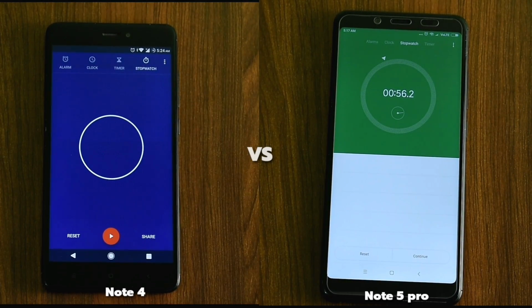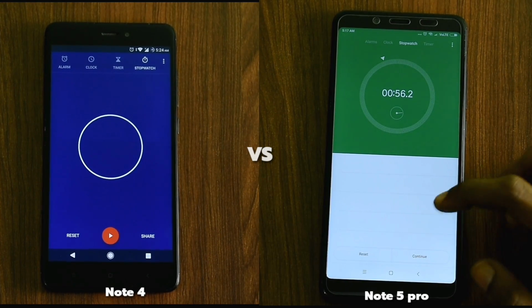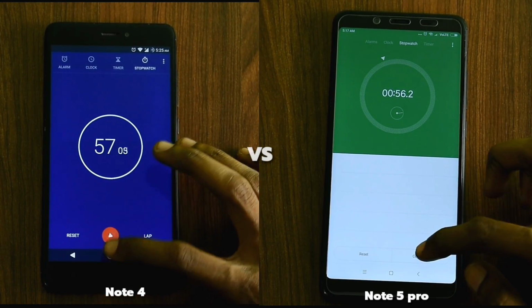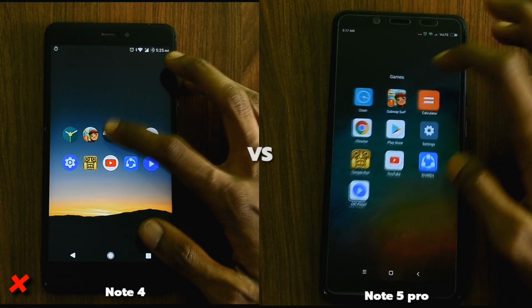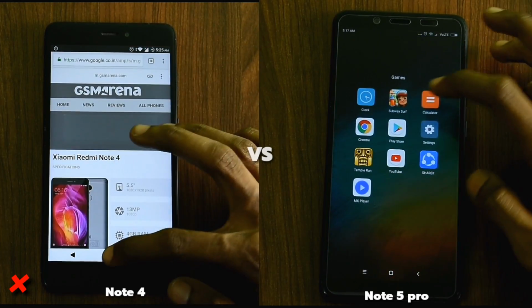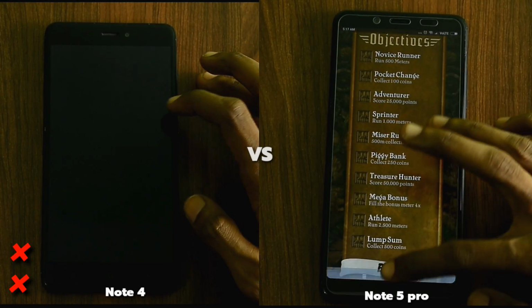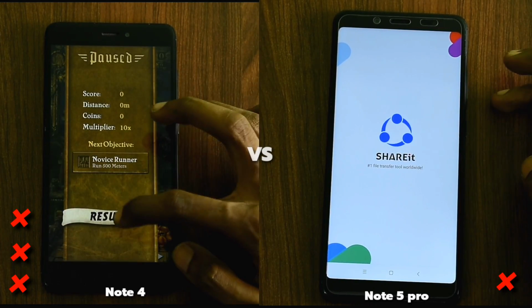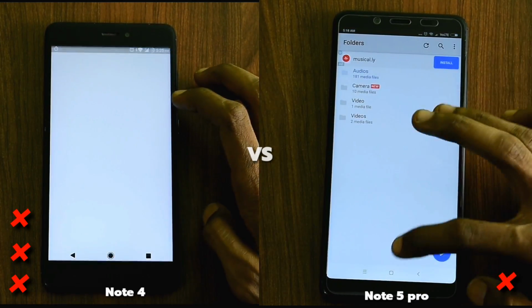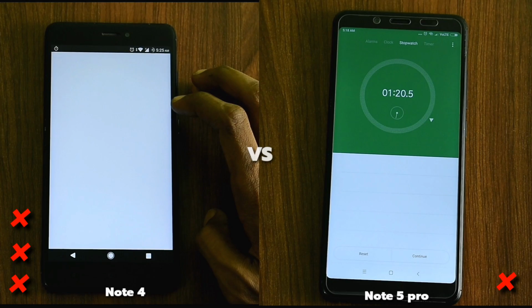Both phones completed the test in almost the same number of seconds, and there's not much difference in it. Now let's do the RAM management test on both smartphones to see which one refreshes any application. Here, as expected, the Note 5 Pro wins the battle.